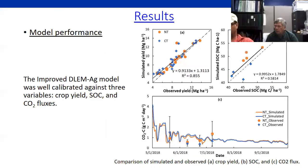We then ran the model from 1970 to 2008, and we compared our simulated results with the observational results. The X-axis represents the observed value, and the Y-axis represents the simulated values. From this result, we can see that our model can well match the observational data for crop yield and soil organic carbon. And our simulated carbon dioxide fluxes are also well located within the standard deviations of the observed carbon dioxide fluxes.